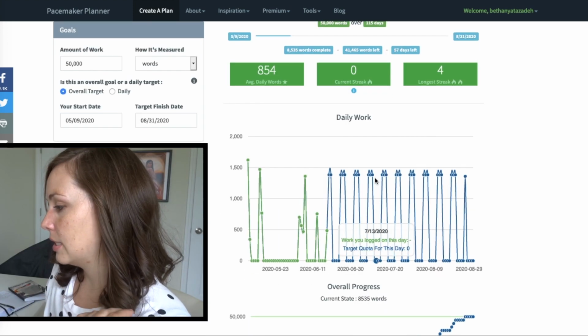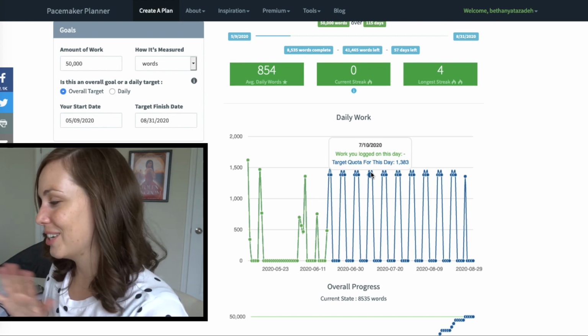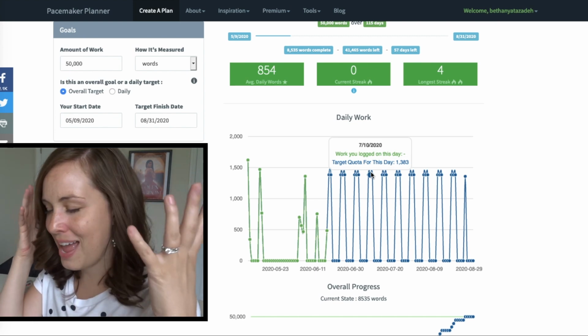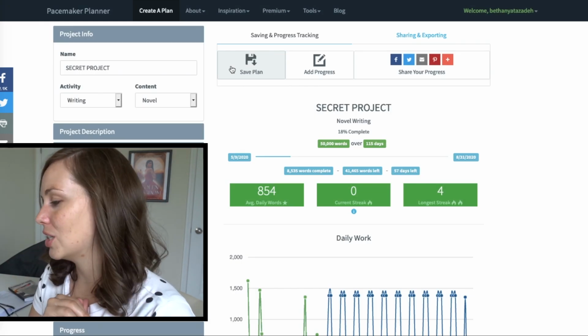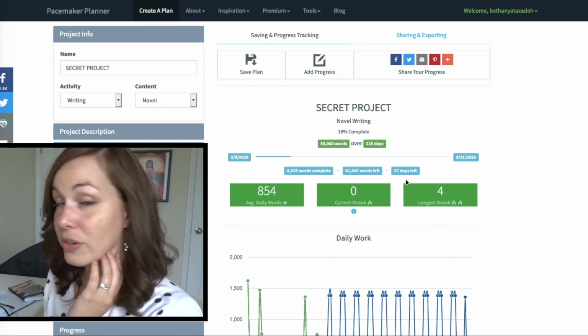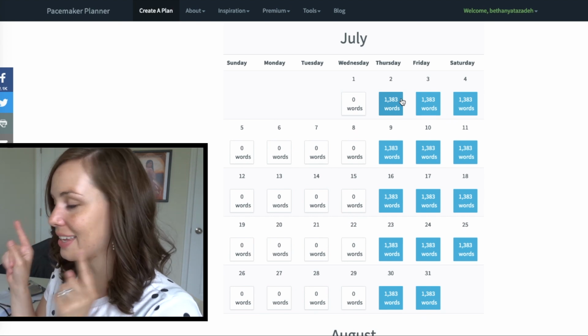So automatically the daily work is going to change to 1,383. I love this, where it changes for me, so I don't have to go, math, what do I change it to? I'm gonna save this plan because I know I do want to change this. Now it says there's 57 days left, which is so much better. But now I can print out July and I can have this calendar.